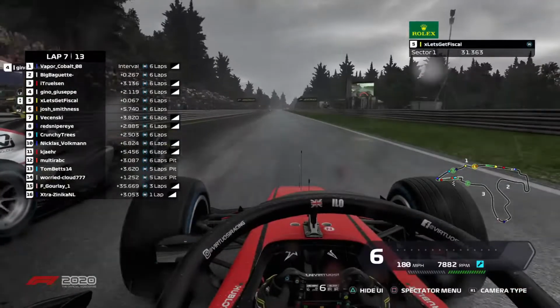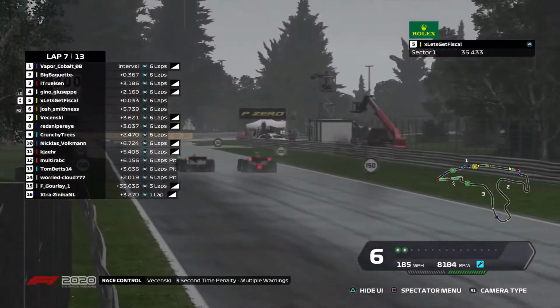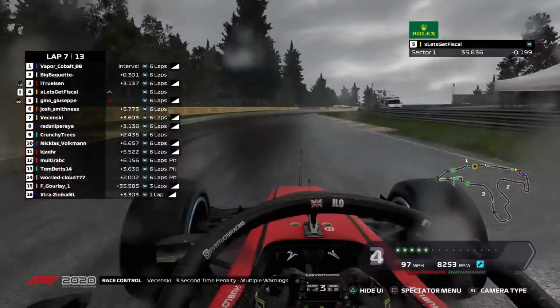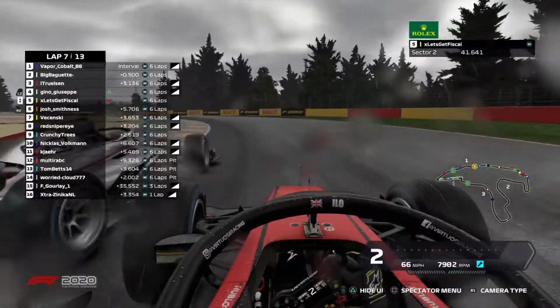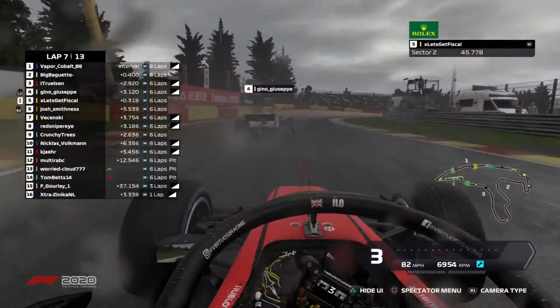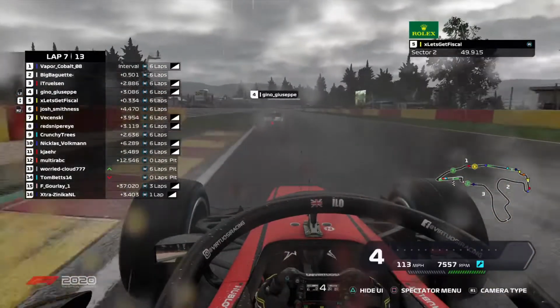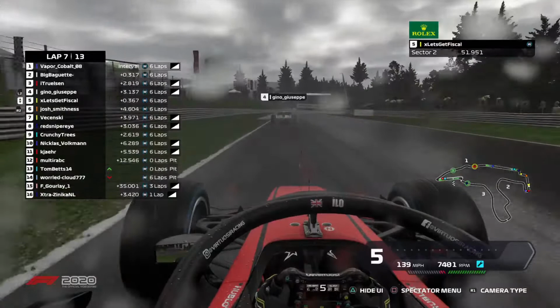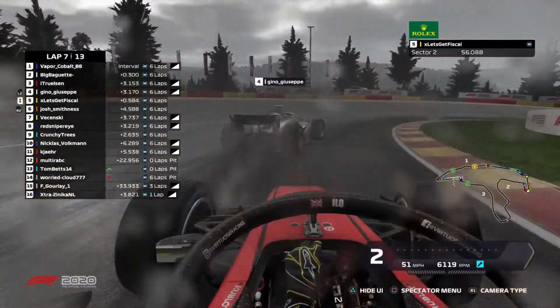Let's take a look at Let's Get Fiscal and Gino now going side by side. This could be very dangerous, so he's got to be very careful here. As you see, these two racers are touching tires. Bit of contact as Fiscal touches the back of Gino Giuseppe's car there. Looks like for now Gino has held off the advances, perhaps unwanted, of Let's Get Fiscal.